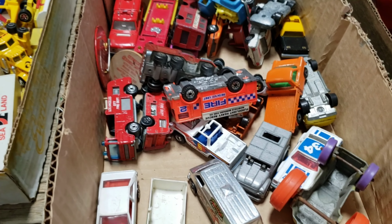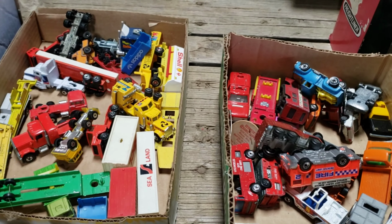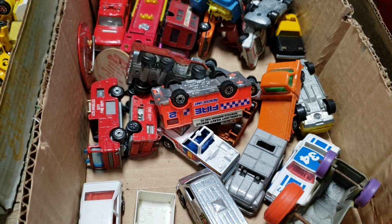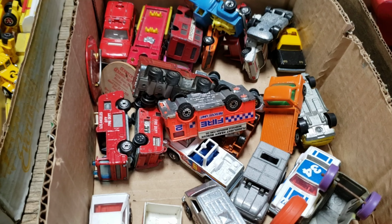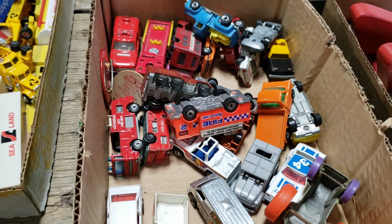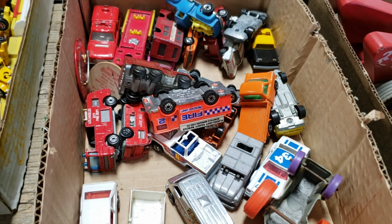Now, if you knew what the hottest Hot Wheels cars are, you could probably look in there and know, hey, that one's worth $20, or that one's worth, you know, $50. But I don't know that area, so I stay away from Hot Wheels cars.